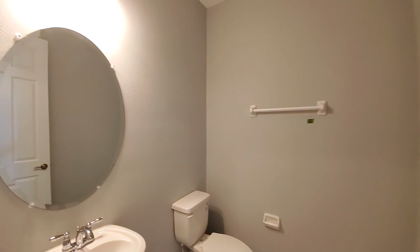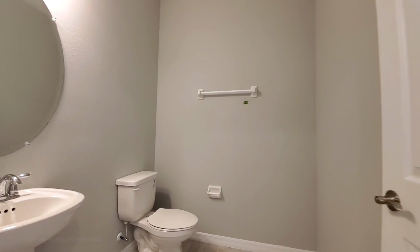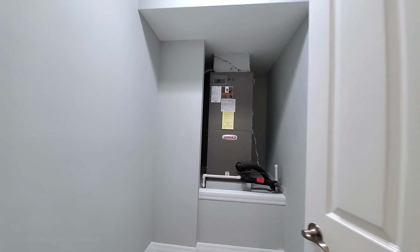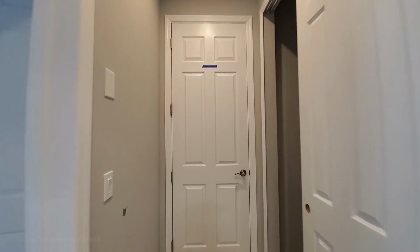This is your powder bath. It's a large powder bath. Also, the tile floors flow through there. Back here, additional storage and your AC. Drop zone from your 3-car garage. Standard, it would be 2-car.